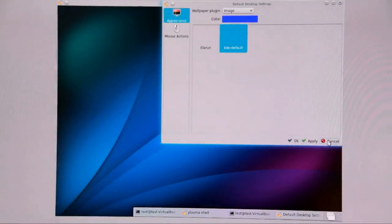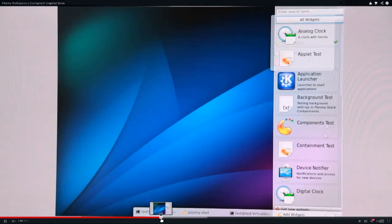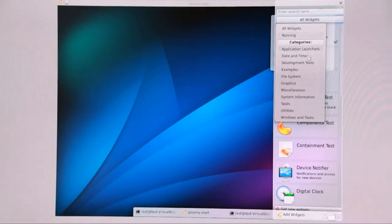This is the beginnings of the next iteration of KDE. I just show it to say here we are. Obviously, you can't make any judgments of its functionality at this point, because they're still kind of putting it all together. But it gives us some idea of the layout they're going for and whatnot.